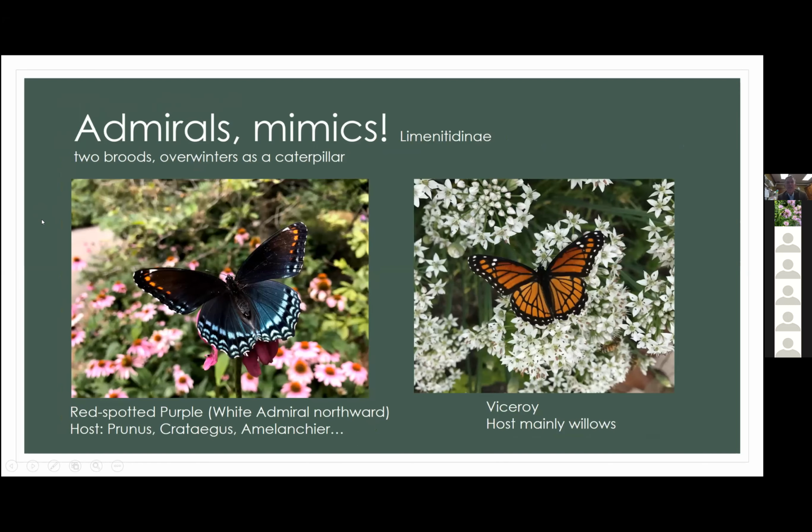The admirals are in this family, and they are mimics. I think the right one is the viceroy. Everyone knows what that mimics, of course, the monarch. And V is for viceroy. So you see this cross line that makes a V here in the hind wing. That's a good identification feature from the monarch, though of course it is usually smaller. And its host plants are willows.